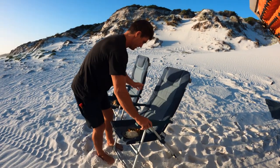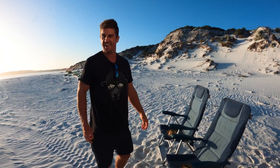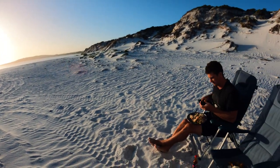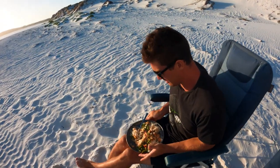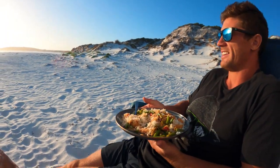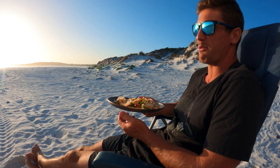Lounge mode to dinner mode activated. Oh, what a beautiful end of the afternoon and dinner spot. So, so nice. Fortunately, no fresh fish, but that's okay. I'm still so stoked about the giant sunfish that we saw.